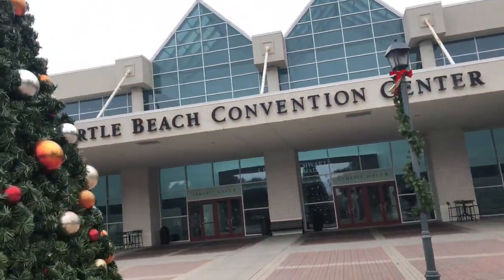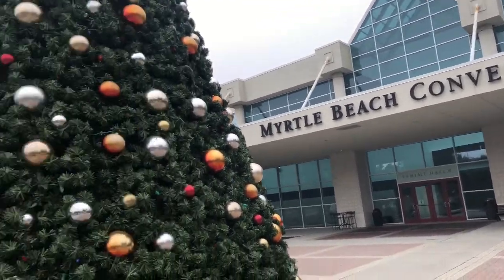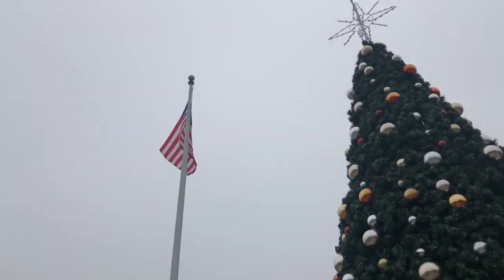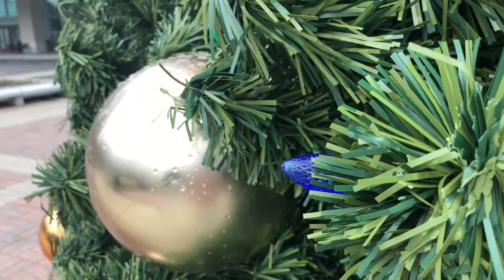At the Myrtle Beach Convention Center to take a peek at something that's unique to this area. Also, here's their Christmas tree. I'm sure it looks pretty when it's lit up, but that's what we're here to look at.